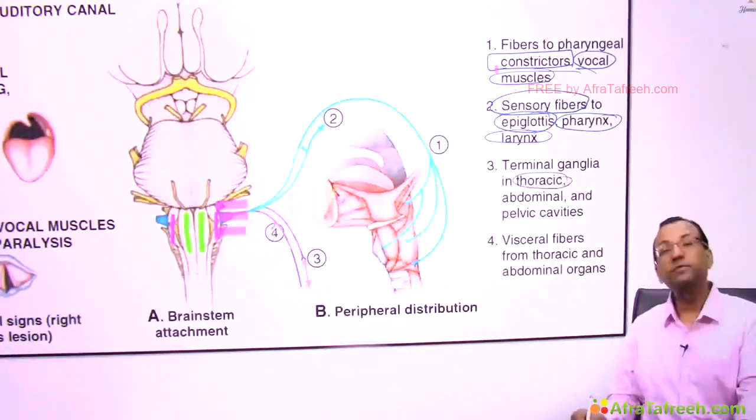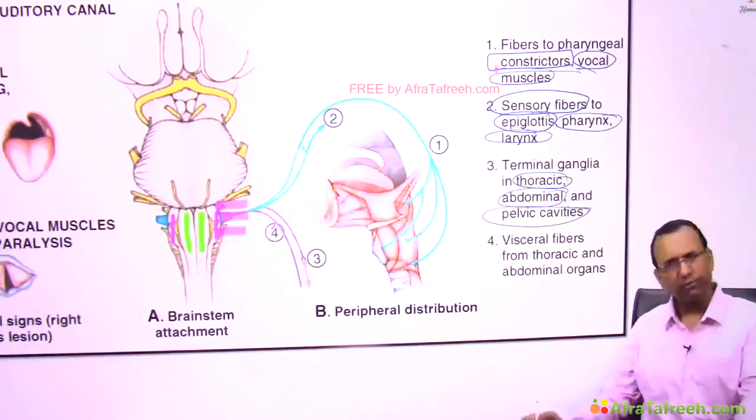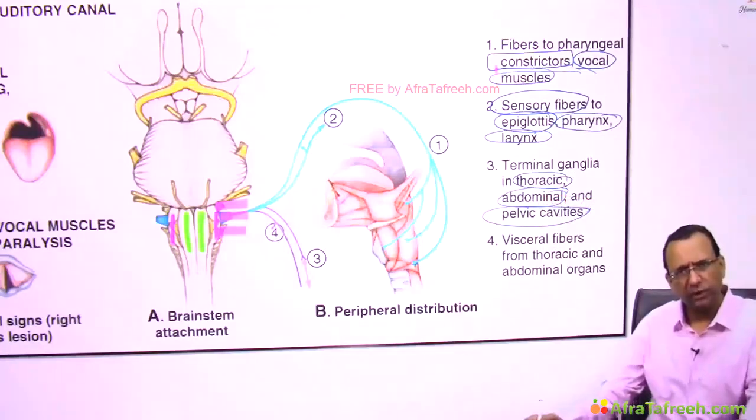Supplying the thorax, bradycardia, bronchoconstriction, and supplying the abdomen till the midgut, till the kidney and upper ureter, and also reaching the pelvic cavity. The vagus nerve reaches the pelvic cavity? How?